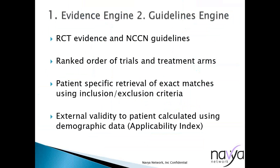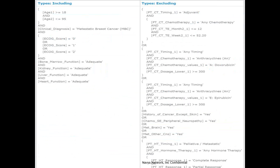And what we do is we actually index all the inclusion and exclusion criteria of an individual trial itself. I'll actually show you this slide first. In a nested logical expression, which basically allows us to very precisely say what patient would be included and what patient would be excluded from consideration in this trial.